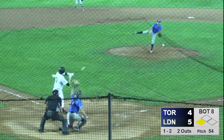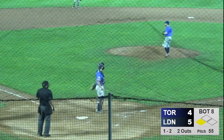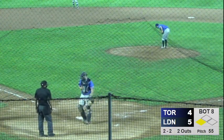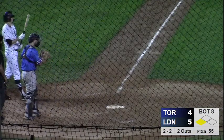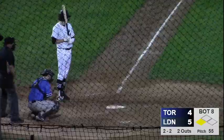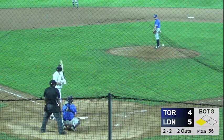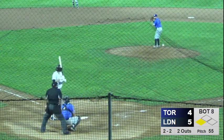Here's the 1-2. Upstairs, doesn't get him to chase. 2-2. Philman was tempted to go after that pitch, but laid off, and now it's a 2-2 count. Asta has thrown 56 pitches so far. As a call-up player, you wonder if maybe he's been starting with his junior team. That's why he's stretched out if the need arises, which it has tonight.